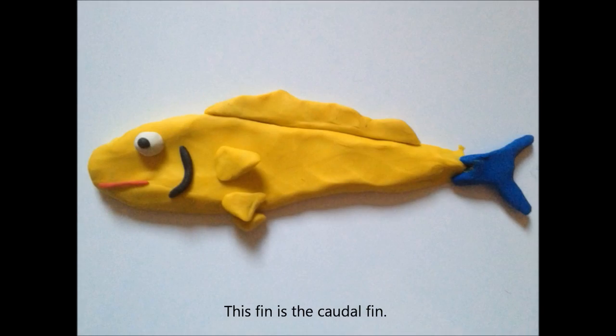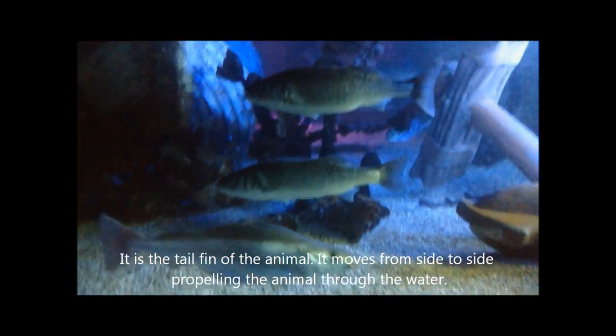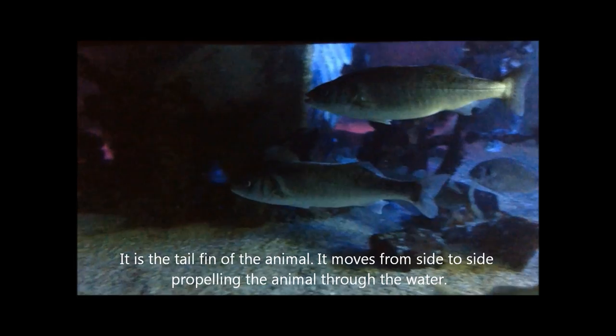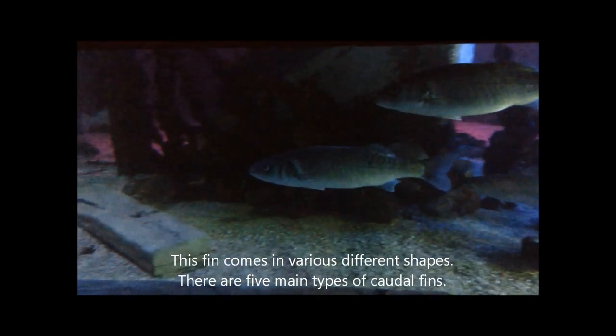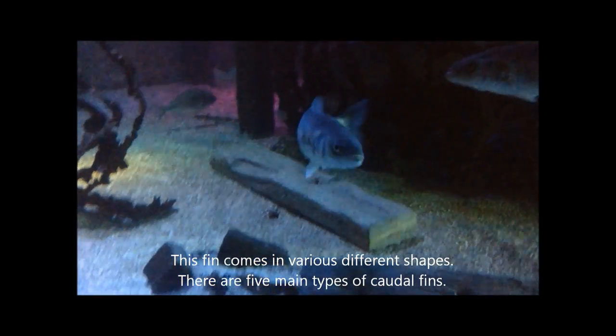This fin is the caudal fin. It is the tail fin of the animal. It moves from side to side, propelling the animal through the water. This fin comes in various shapes. There are five main types of caudal fins.